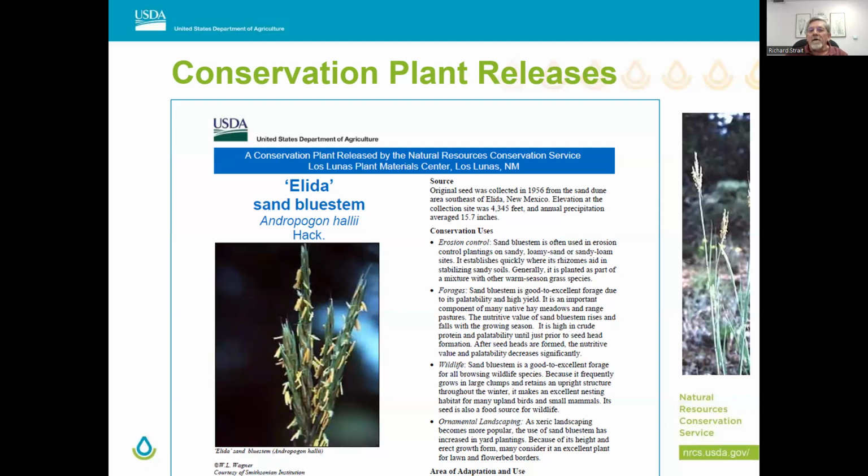We have other releases, and I'll give an example later, that are really an amalgamation of phenotypes from across the region. And there are some benefits to both. For instance, with the Elida sand bluestem that our release brochure shows here, the benefit is that it grows really well down in the east central region of the state, and further east. And so it's very locally adapted.